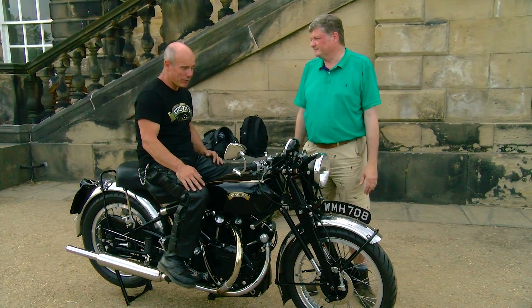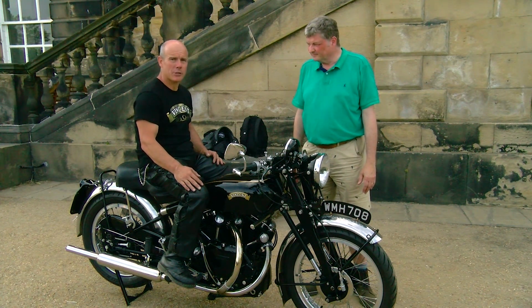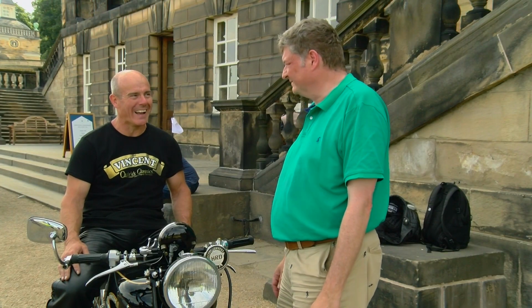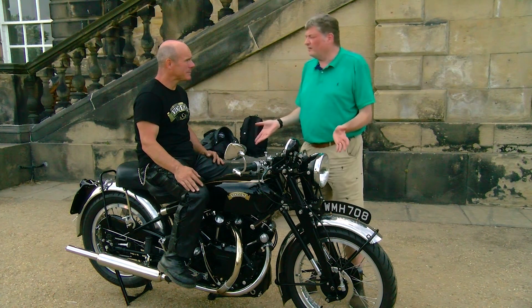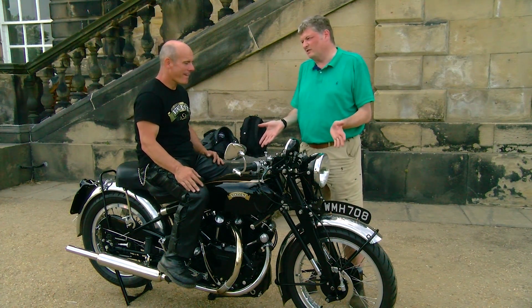Yeah, it's a 1951 Series C Vincent Black Shadow. I've had it now for nearly 20 years. It's just had a full restoration done on it. Yeah, it's been a 2-year labour of love. I bet it has. The amount of love you've lavished on it is demonstrable in the quality. Now, you've had it for 20 years. Why, when you were a young man, did you decide a Black Shadow was the thing for you?